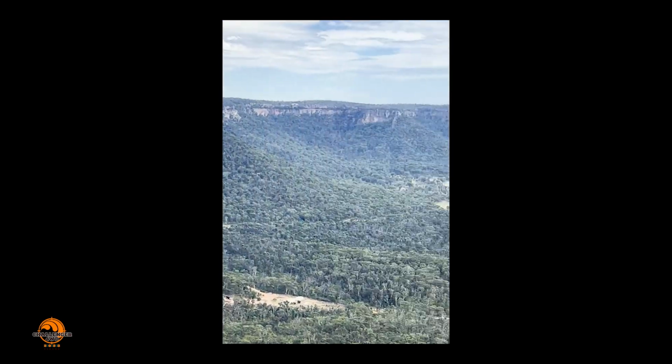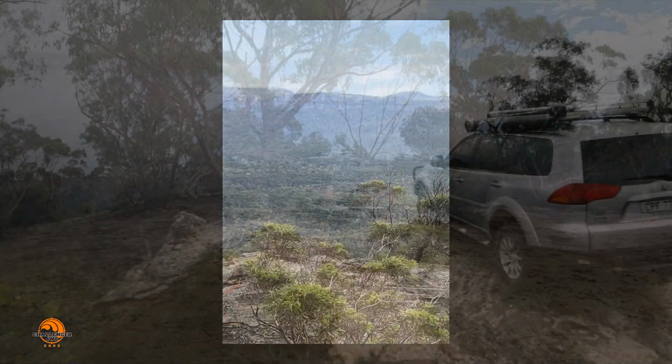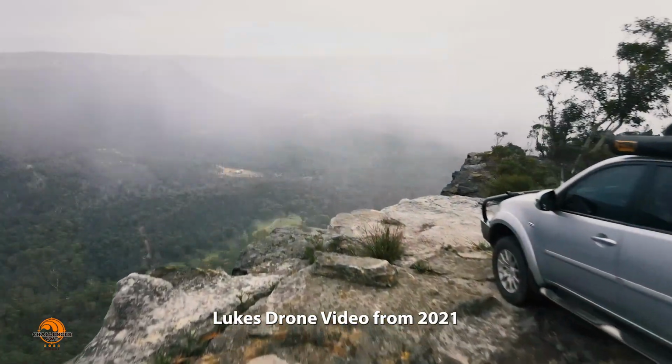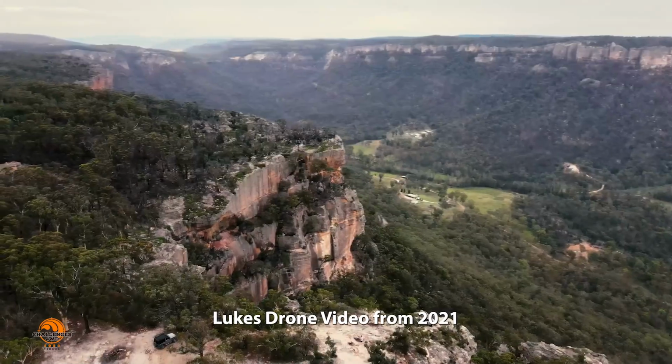It's very windy today, too strong to put my drone up, but it's such an impressive lookout. I'm using a part of Luke's video from 2021. All credit to Luke, this is a great clip and gives a bird's eye view of the cliffs.